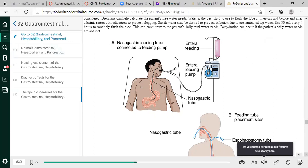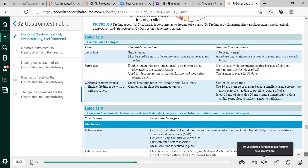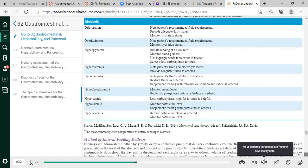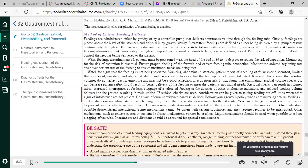And some of the information is being reinforced as for when feeding is occurring, making sure the patient is properly positioned for the feeding. What might be a sign that your patient cannot tolerate the feeding? What is a sign of intolerance? Is it throwing up?